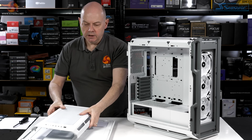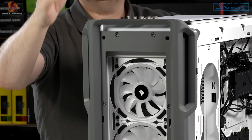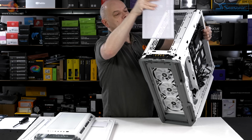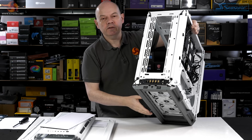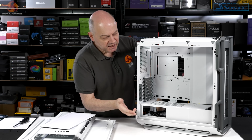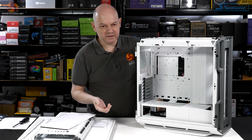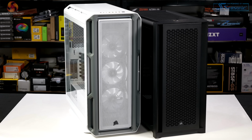There we go. And now you can see the front I/O ports are actually standing proud of the top of the frame. And if we lift it like so, there we have a magnetic filter. And now you can see the radiator AIO stroke fan mounts should you wish. Inside the chassis, at first glance, it looks similar but different to the 5000D and therefore the 5000X and the 5000X QL. But you can see it's taller, you can see we've got more material above the core chassis, and we've got something different going on down below.